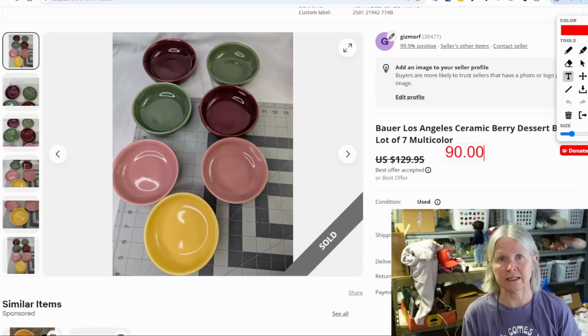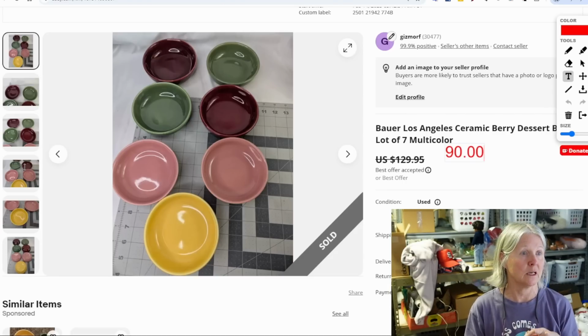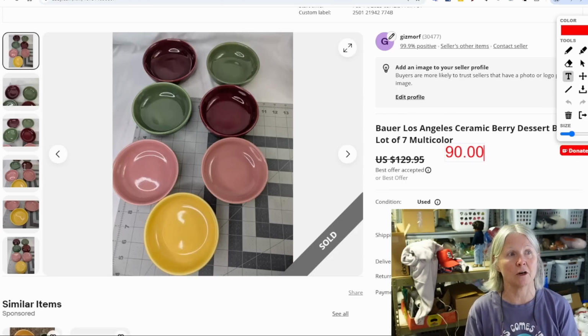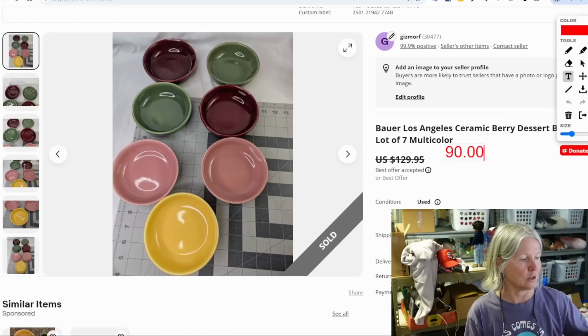We picked these up at an estate sale. It was a large lot of this brand, Bauer Los Angeles. These are just the dessert bowls. They're little. It was a set of 7 of them and they sold in about 2 months for $90. So we've already recouped all of our money. I've sold a couple of the bowls, and a serving bowl. So we're definitely in the profit on them. But yeah, $90 for 7 berry bowls.